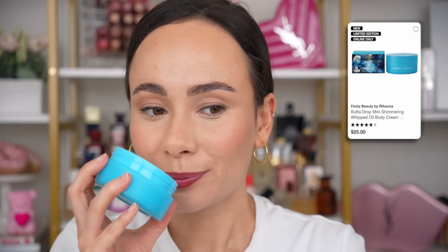So, as you know, Rihanna, she's in the Smurfs movie, so they actually did a very fun collection with the Smurf movie, and I got it in PR. It's not for me. Most of it I'm going to be giving away. However, I saw in the collection, they had the Fenty Skin Butter Drop body cream, and I was really excited because obviously it's the Smurf theme, and the scent was Smurf Berry, and I smelled it. And don't get me wrong, it smells good, but it smells very artificial berry, like Bath and Body Works. I would have liked this as a kid.